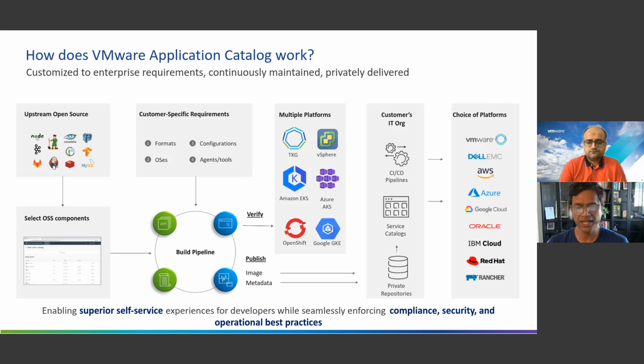To deep dive into how this works, your customer can choose any open source component upstream. We already have a catalog of a bunch of applications. So the customer can come in and choose whichever open source components that they want to use. This could be open source tools, open source frameworks, and many other components. Once the customer selects these open source components, the customer has a choice on figuring out what format they want it to be in.